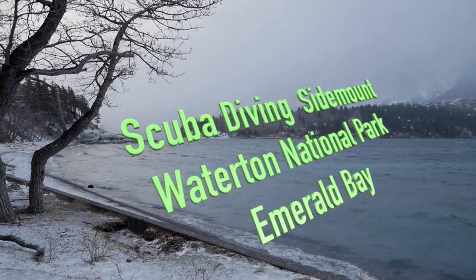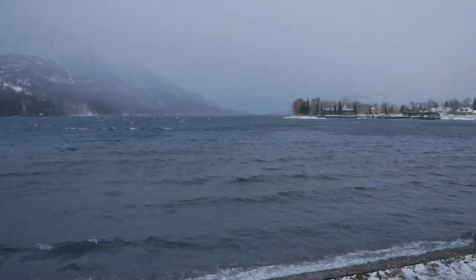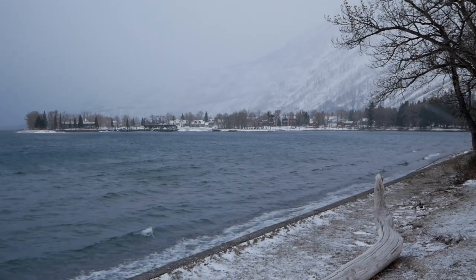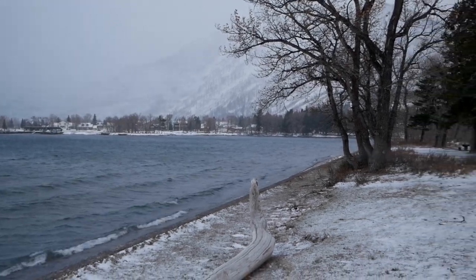So I made it to the destination and it starts snowing pretty heavy. A little bit of waves, wind. My buddy was ahead of me, but unfortunately I don't see him here yet, so I don't know if he stopped somewhere on the way. That wind is definitely cold.